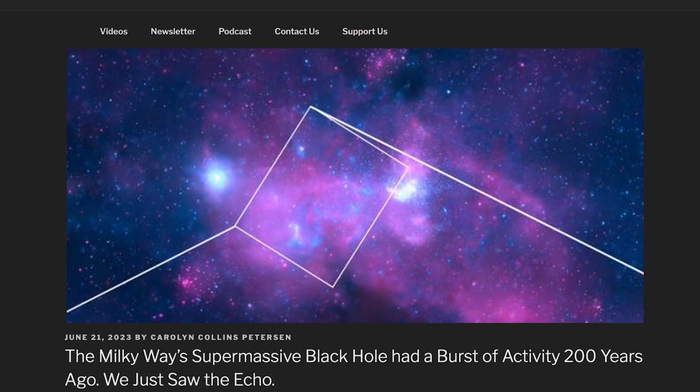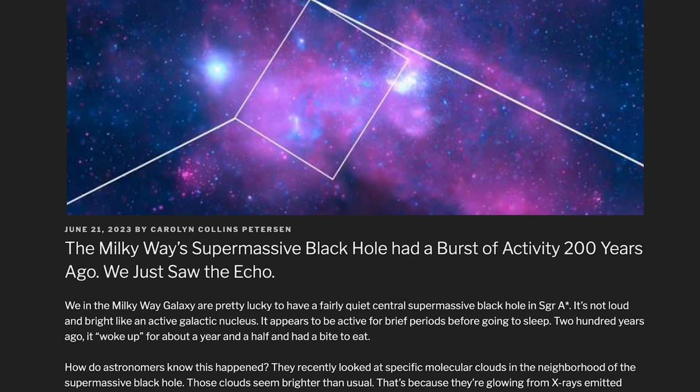And over time, as more and more data comes in, eventually we should start to get those hints of those first supermassive black holes, either farther away or more massive or less massive. At some point, we will get this confirmation that everyone suspects that supermassive black holes are merging together. An echo from our own supermassive black hole.